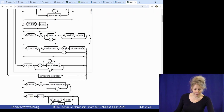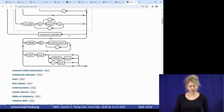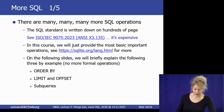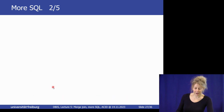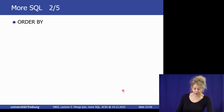We will not talk about values. We will not talk about width. These I will now explain by example, but just by example. No more formal operations, and they are very easy to understand. Especially the first two, subqueries, I have 2 slides. Subqueries are very important, and you need all of them for the exercise sheet.